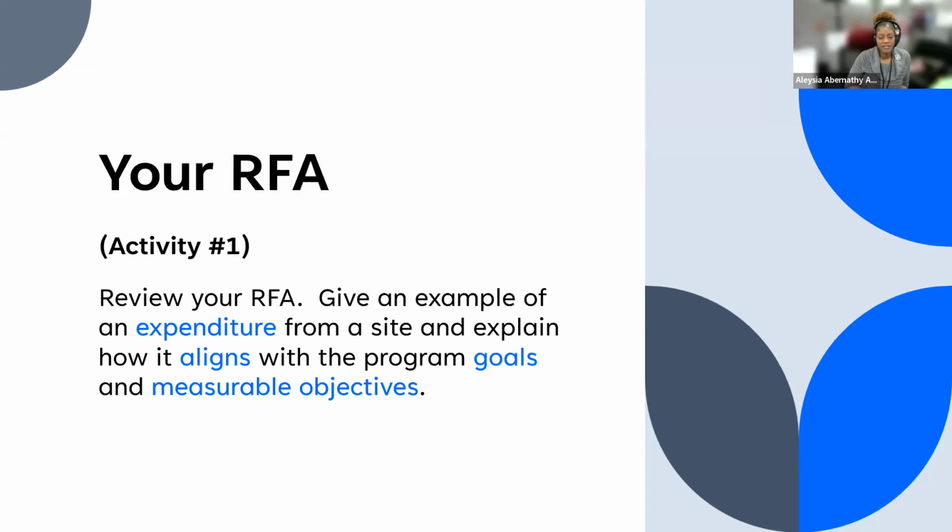How does your RFA align with your expenditures? Because sometimes, I don't know about you, sometimes you get busy with the workings of the operations and you forget the connection. Or people come up with really great ideas when we're having a staff meeting or something, and then we have to go back and say, now, does this align with what was written in our grant, so we can make sure we stay in alignment? And is this going to help us reach our goal and our measurable objective, your program's goal and your measurable objective?